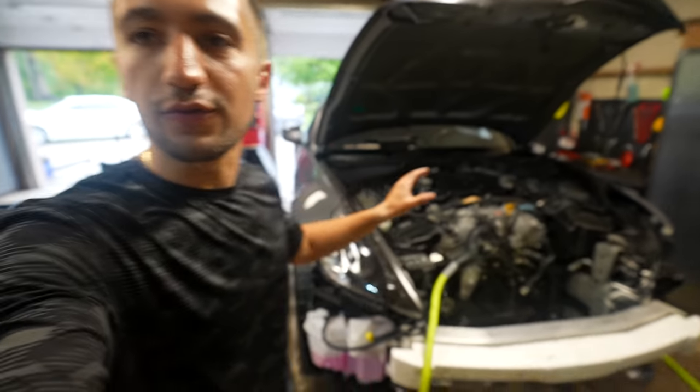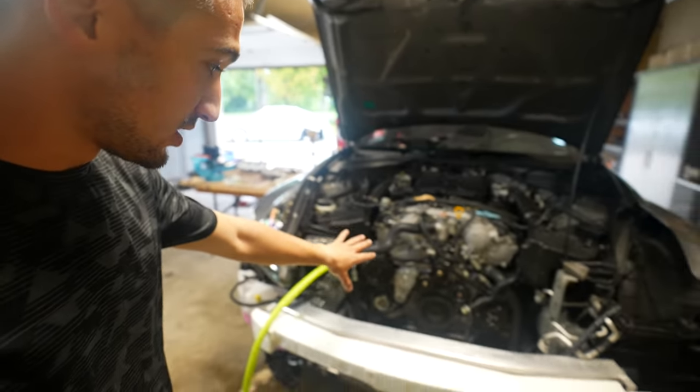Okay, so I don't know what day we're at, but I've been working on the Z for a good amount, and it is pretty much ready to be sold or, you know, whatever I end up deciding. I have the car fired up right now. I have a garden hose feeding it with coolant. The engine is idling good.